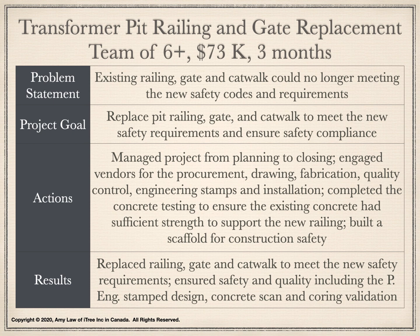I managed the project from planning to closing. I engaged multiple vendors for the design, drawing, fabrication, quality control, engineering staff, and installation. Working closely with the field supervisor, we were able to complete the concrete testing to ensure the existing concrete had sufficient strength to support the new railing. We also had the vendor build a scaffold inside the transformer pit for safety during the construction.